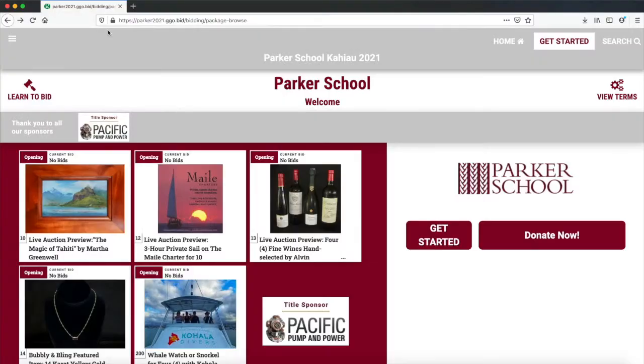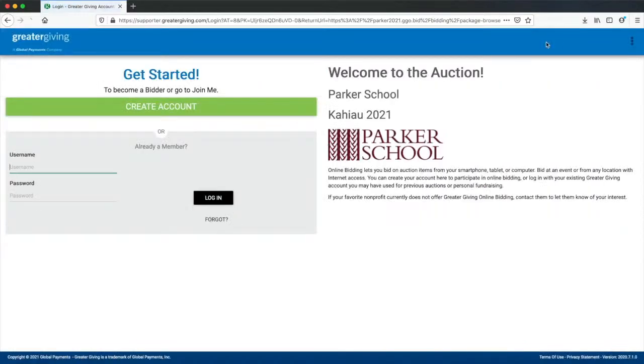Welcome to the 16th annual Kahiau. Congratulations on making it to the event page. If you are ready, click the Get Started button above, which will take you to the Greater Giving website. This is the software we are using to make tonight possible. When you get to the Greater Giving website, follow these steps. Step one, create your account.